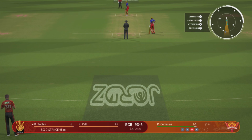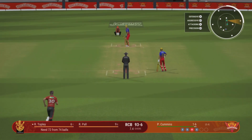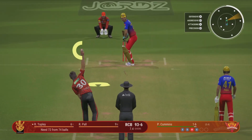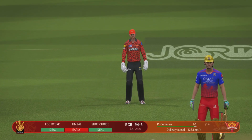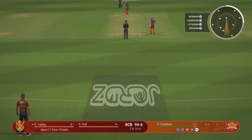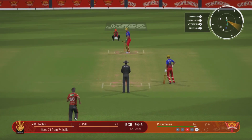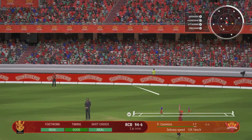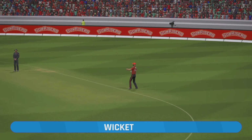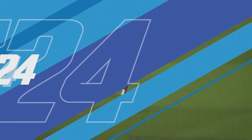Don't need to do anything special. Line and length is the key here. Well, the batter's made a bit of a meal of that delivery. Gone. Great reflexes. Super catch.